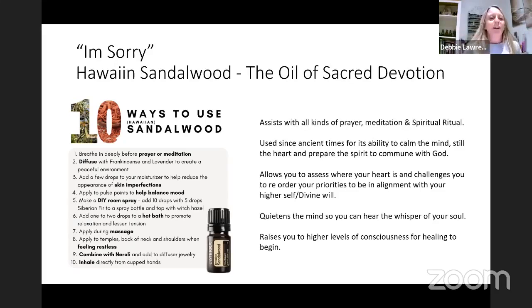So for Hawaiian sandalwood, the oil of sacred devotion. This is one that can help with all kinds of prayer, meditation, and spiritual rituals. It's an oil that's been used since ancient times for its ability to calm the mind and still the heart and prepare the spirit to commune with God, your higher self, the universe, whatever word is in line with your beliefs. It allows us to access the part in your heart where the challenges are sitting, and to reorder your priorities to be in alignment with your higher self or divine will.